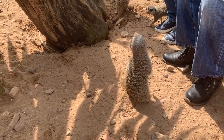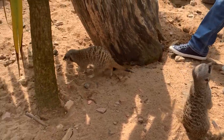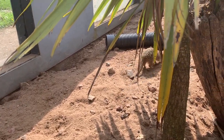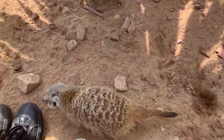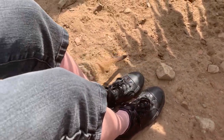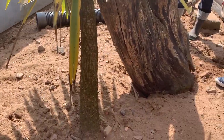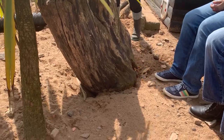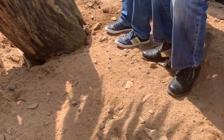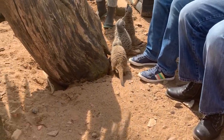So in many other animals, like the lions and reindeers, it's the males that are in charge. But in a group of meerkats, it is the females that are in charge. So Nala, being the older female, she is the alpha of the group. Even though she's old, she's the alpha. So she is in charge, aren't you, Nala?